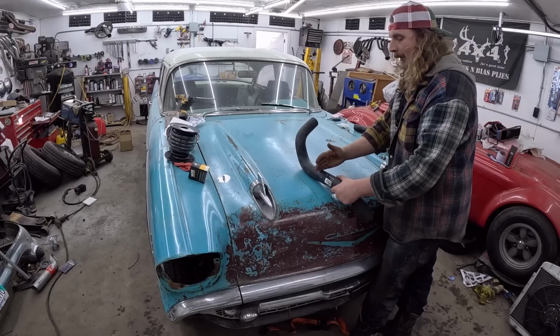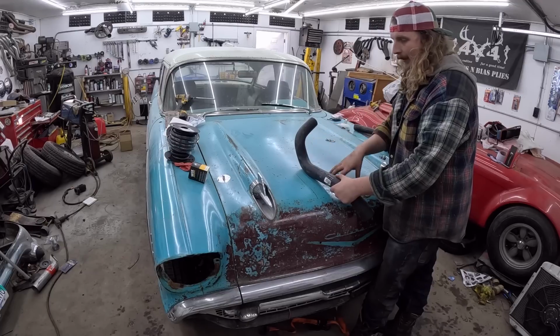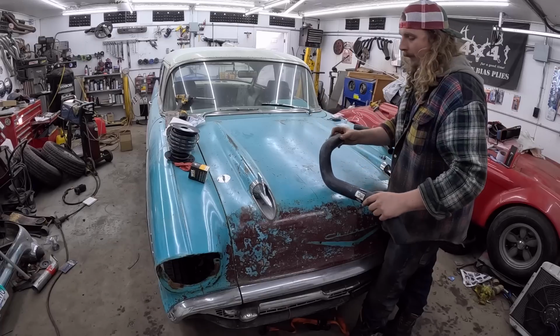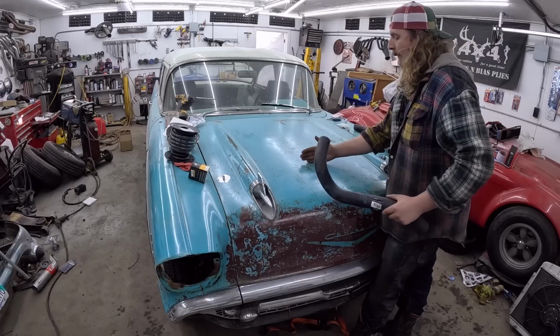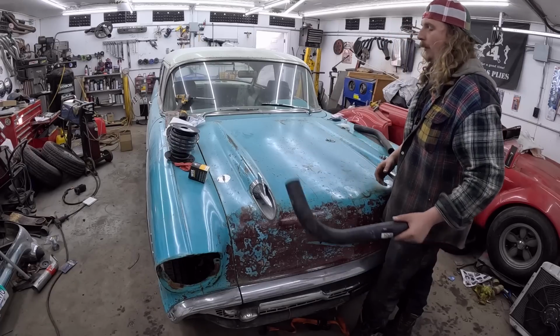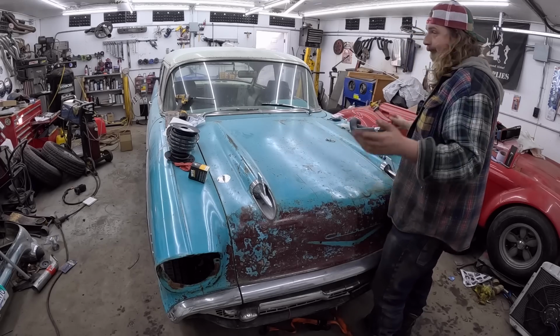Now what I'm running is a V8 in the 6-cylinder radiator position. So if you get a V8 hose, the radiator is actually closer. What they did with the 6 cylinders, being the motor was longer, they spaced the radiator further away, but you can't just use a 6-cylinder hose. So that's what this should circumvent, maybe.